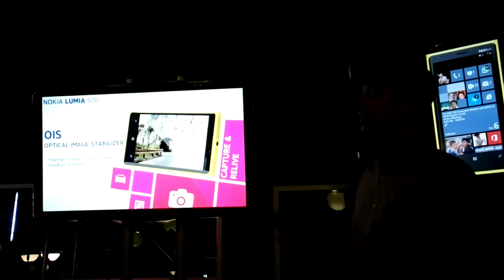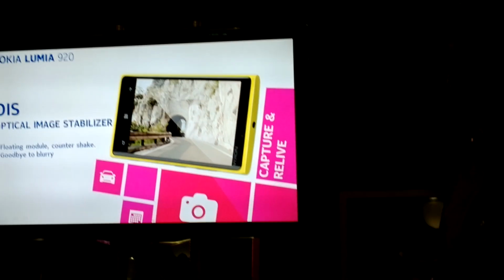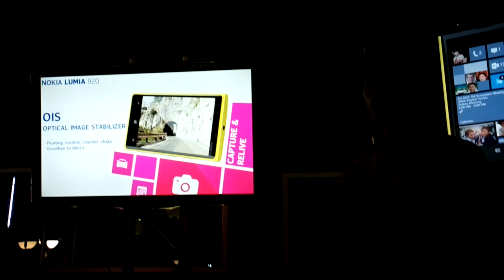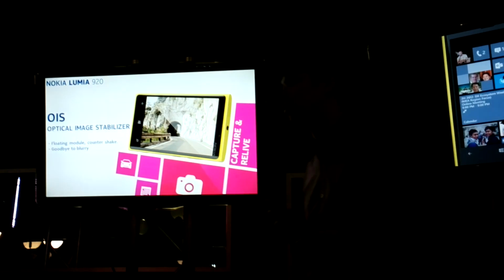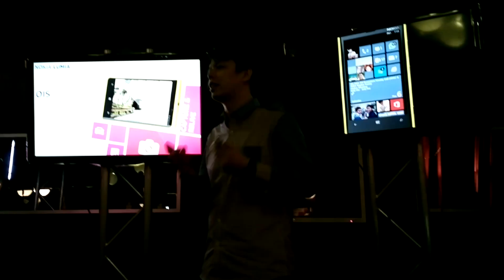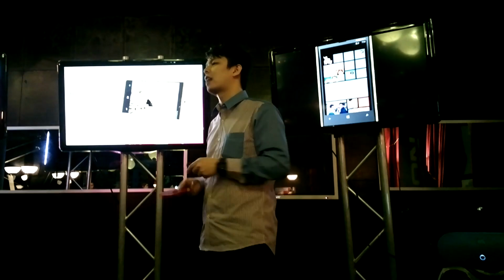The second point on the imaging story of the 920, definitely we want to highlight the optical image stabilizer over here. So yes, it's hardware built into the module itself. The lens is floating inside the module. So over here at Nokia, rather than just taking good shake-free still photos, what we want to emphasize also is the video.